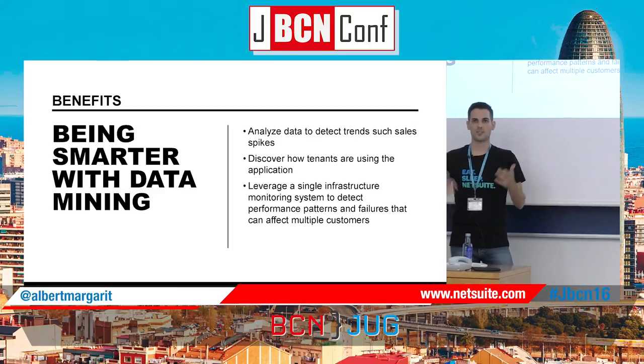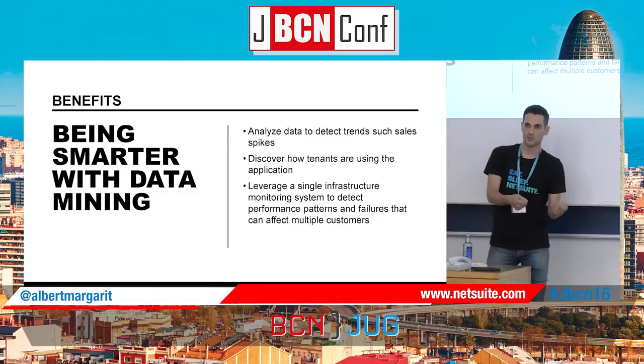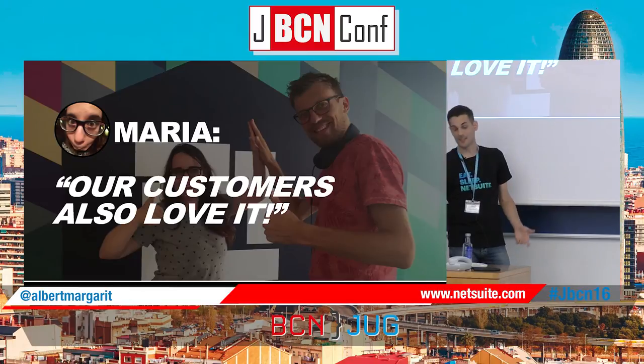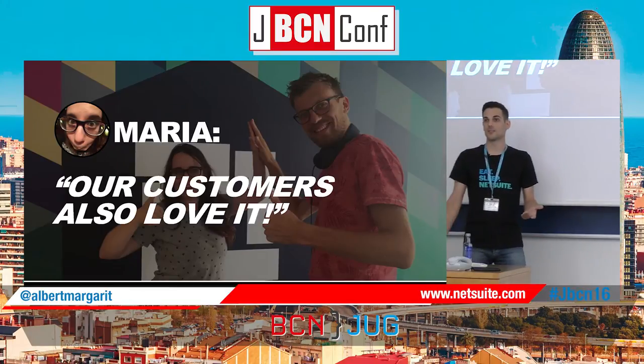They can know who is using that feature, who is using that other thing, who is using that field that we put out there, you know? And obviously they can monitor the whole infrastructure to detect failures and performance trends. Okay. The last thing is that our customers, in fact, they love that architecture.